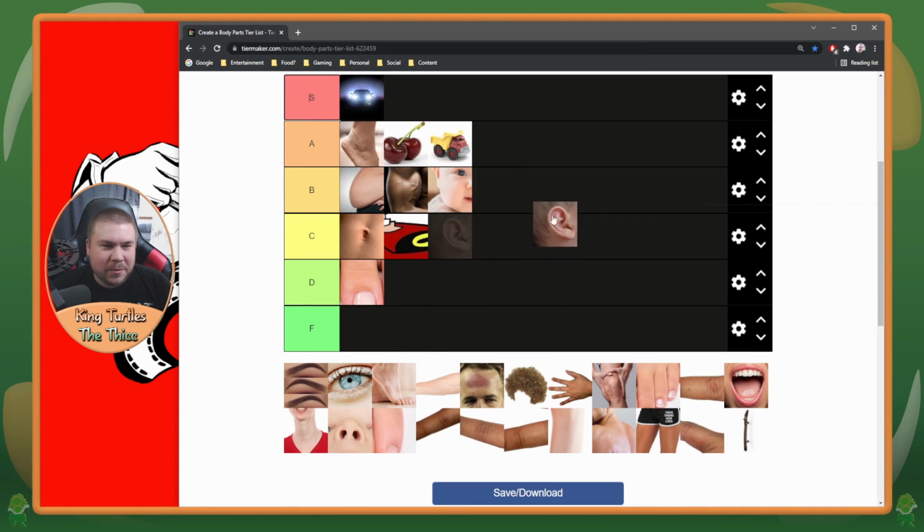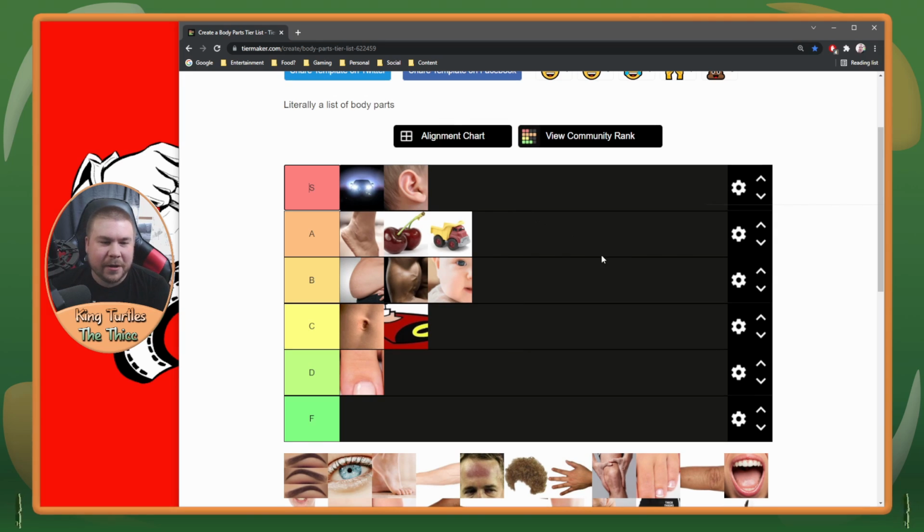Ears, you absolutely need them to hear with. I don't care too much for their aesthetic, but I'm gonna put them at an S because they are underrated too. I need ears to listen to music. I love music, so that's why it's going into the old S tier.